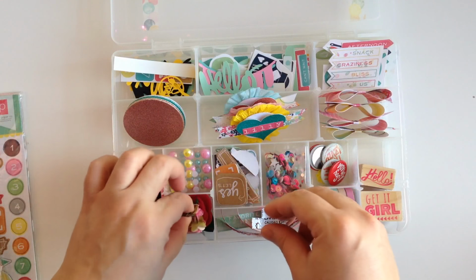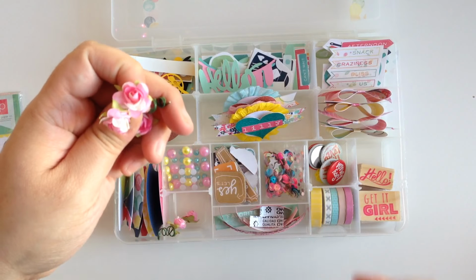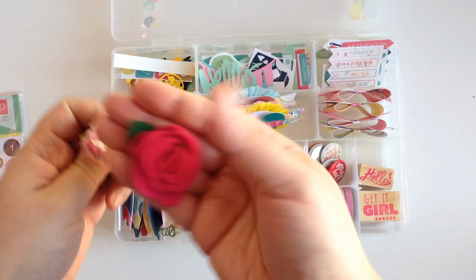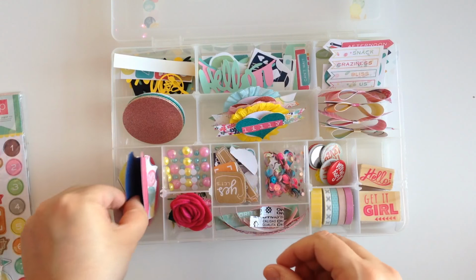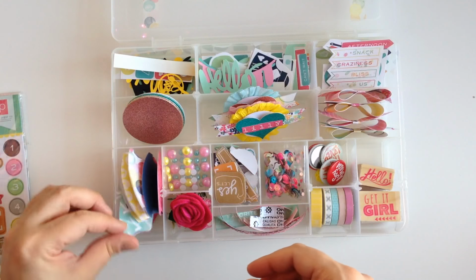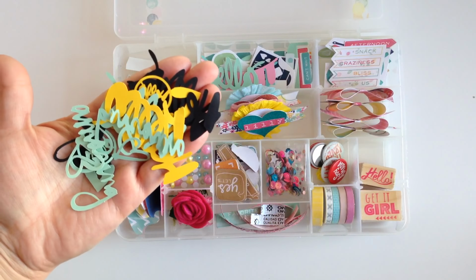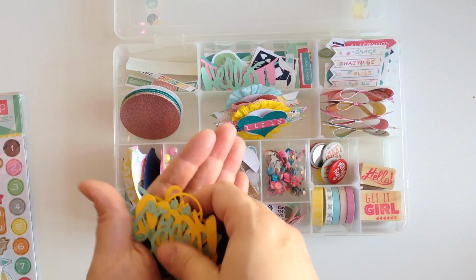She gave me some paper flowers here and a little felt flower here. These are the little paper flowers, and this is a little felt flower. Like, you guys, come on. She made me some tabs. And then over here is more stickers, and she made me a bunch of word cutouts. Let me put those here. There's like hello, a bunch of different ways, hearts, amazing. Look at all these that she sent me, you guys. How fun are those?